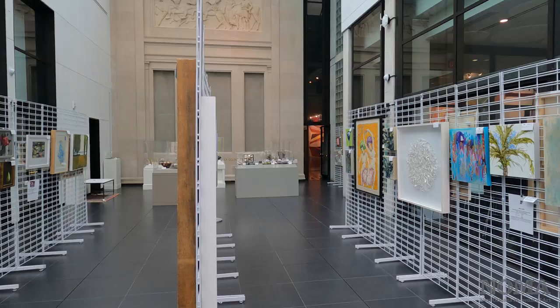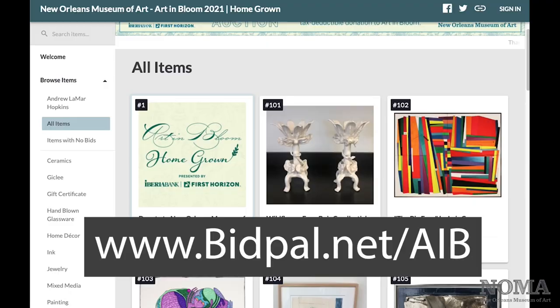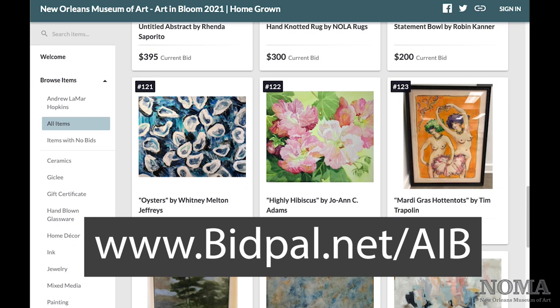I hope everyone enjoyed meeting with Andrew. His painting is one of many up for auction. Now, to register, go to bidpal.net/AIB. That's bidpal.net/AIB. Remember that all proceeds not only go to our magnificent Museum of Art, but also many of our beautiful community gardens.